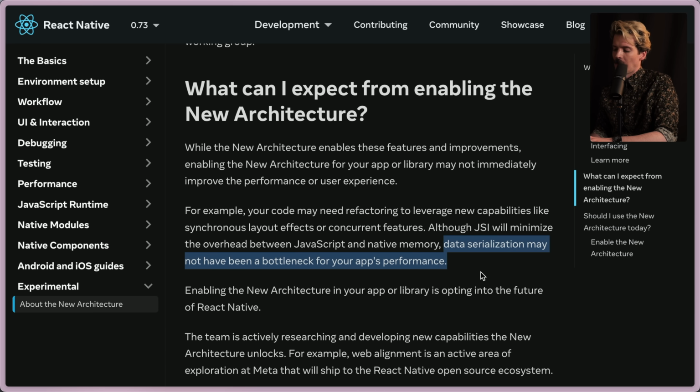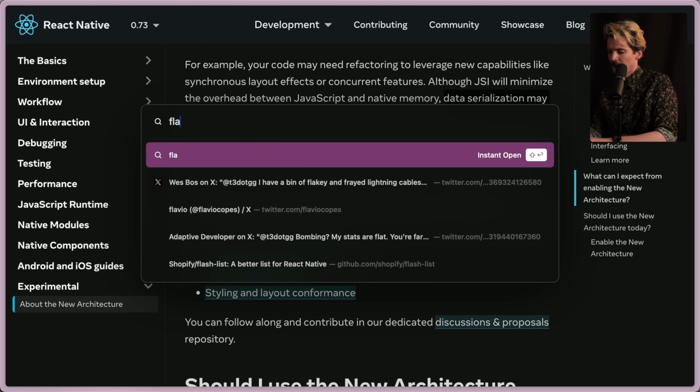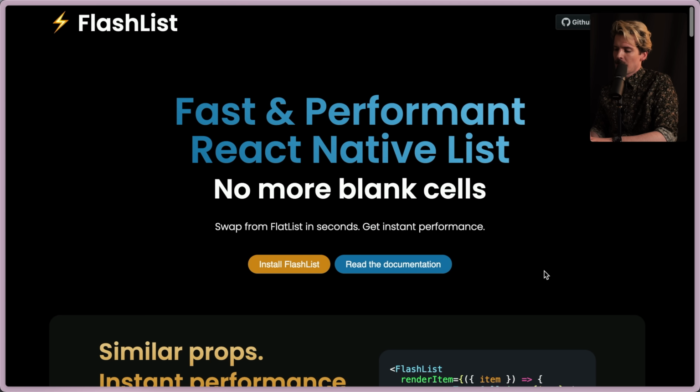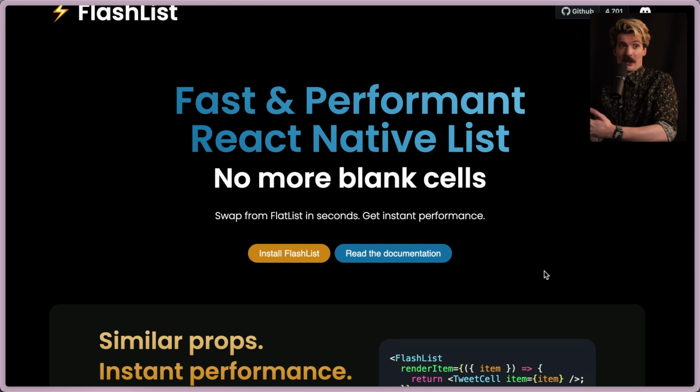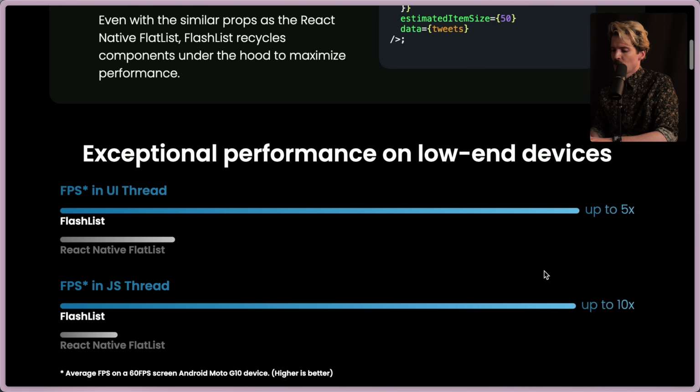This is also an important thing. If you're just rendering views with a bunch of stuff in them, serialization between the native layer and the React Native layer probably isn't the problem that you're having. And there's a lot of other things you can do to improve performance for that stuff too, like FlashList, which I don't talk about enough. FlashList is a new list component written to make your lists that are really long with a ton of data perform much better in React Native. And it is a huge win.